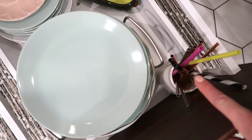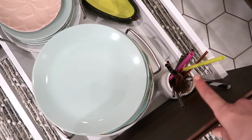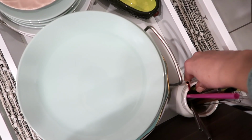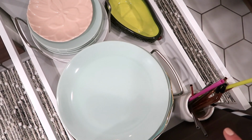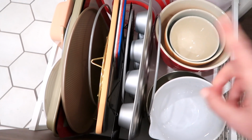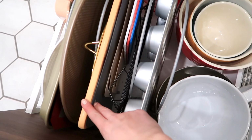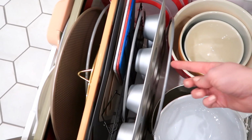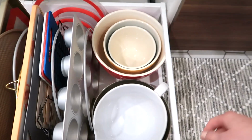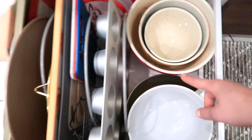Down here is where I'm keeping my metal straws and just reusable straws. It's just a little glass or ceramic jar, maybe. Pretty sure that I got that one from Michael's. Over here is where I'm keeping baking sheets and muffin tins, cutting boards. I got these drawer dividers from IKEA as well, and they're very tall because this is a very deep drawer. And I'm also keeping mixing bowls in here as well.